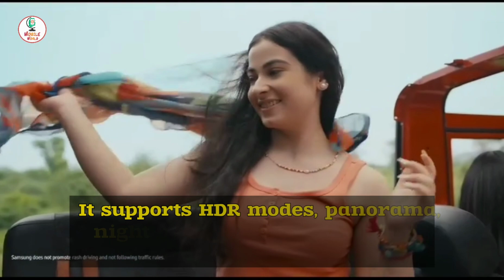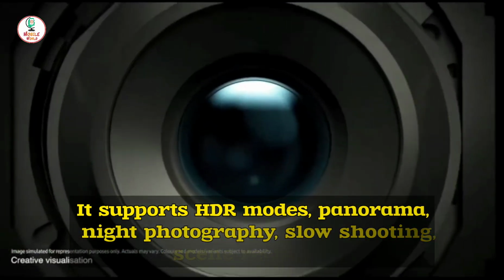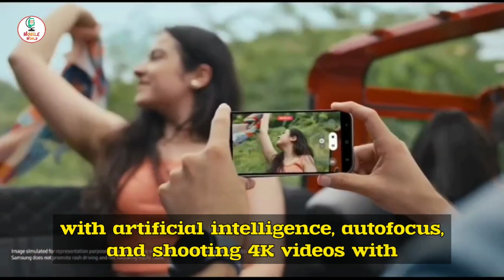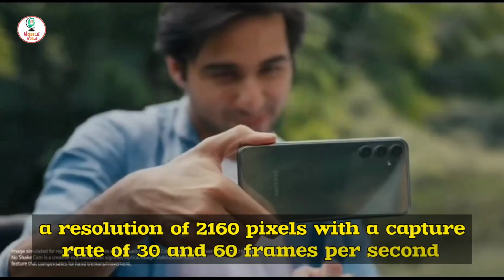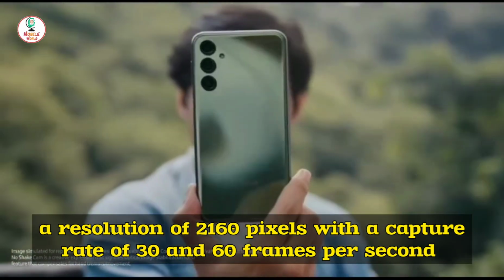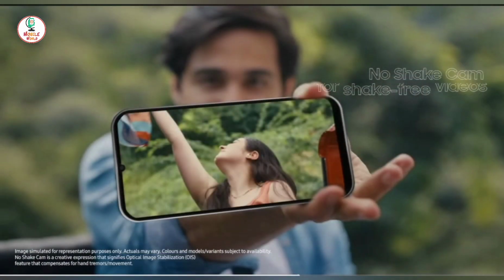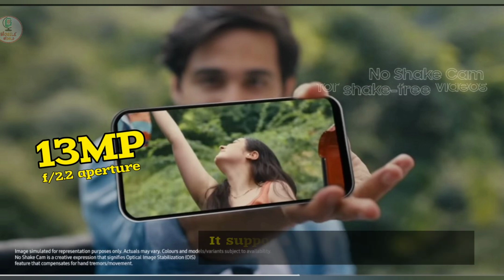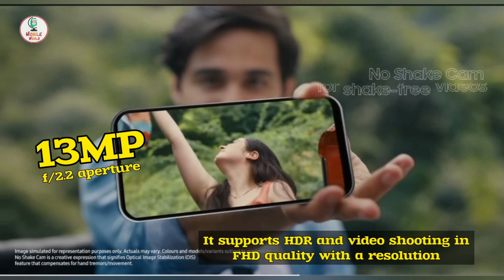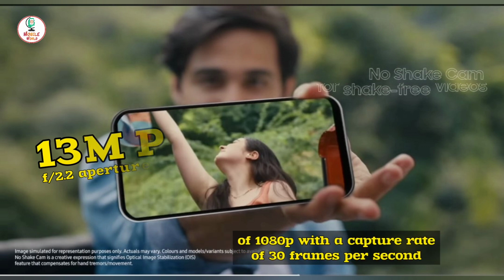It supports HDR modes, panorama, night photography, slow motion, scene recognition with artificial intelligence, autofocus, and shooting 4K videos with a resolution of 2160 pixels at 30 and 60 frames per second. As for the front camera, it has a resolution of 13 MP with f/2.2 aperture. It supports HDR and video shooting in full HD quality, 1080p, at 30 frames per second.